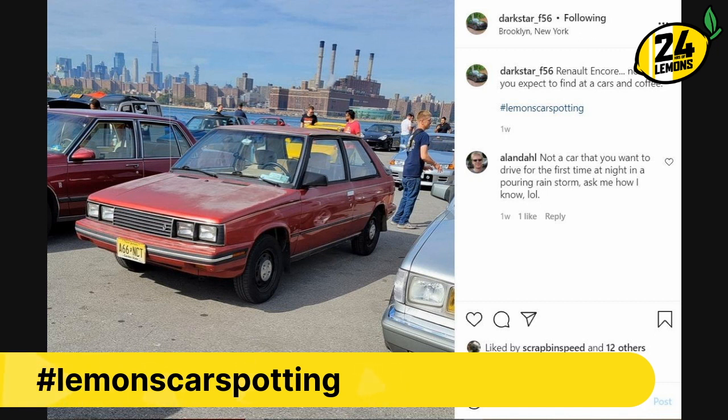This looks like New Jersey. Also, is that the One World Trade Center in the background? I do believe that is the case. Something on the far right is also of that same era with the squared off headlights there. Yeah. I think that's a Mercedes. Is it? Okay.